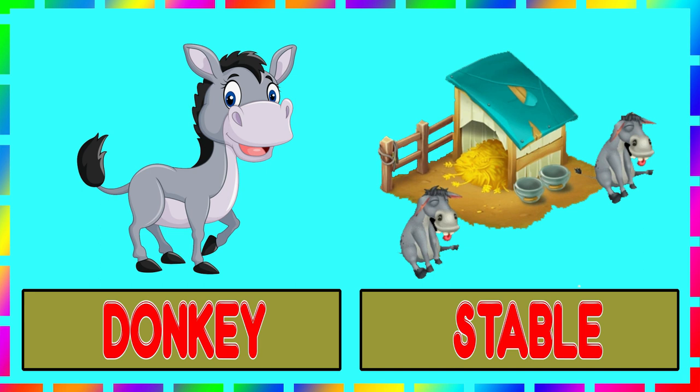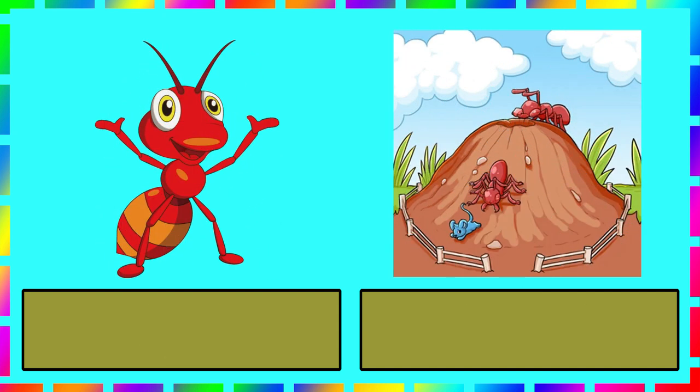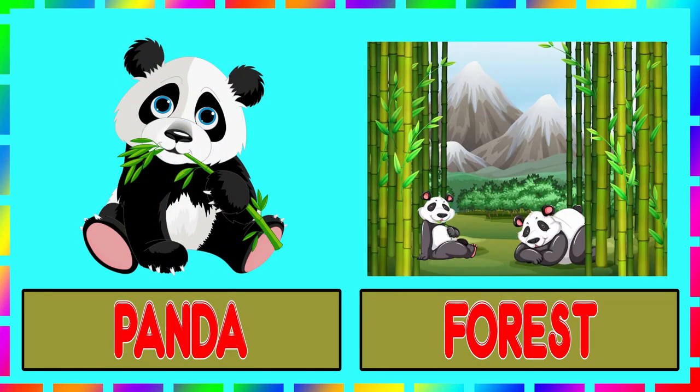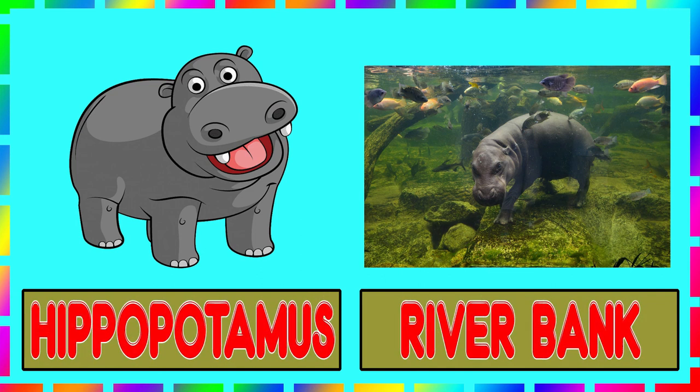Donkey. A donkey lives in a stable. Ant. Ant lives in an anthill. Panda. Panda lives in a bamboo forest. Hippopotamus. Hippopotamus live near a river bank.